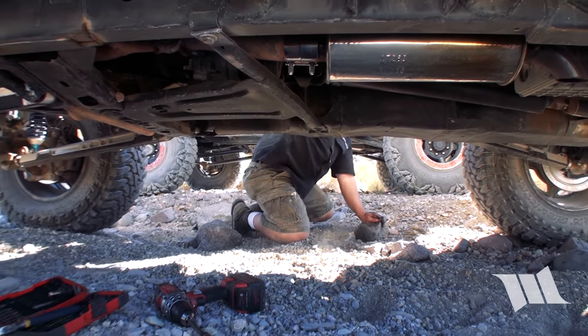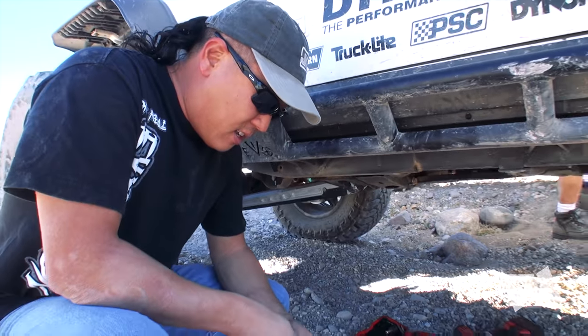I keep on waiting for those bushings to go. I even have spare ones. Your bushing's gonna go.